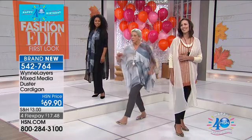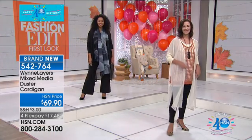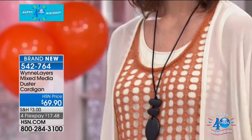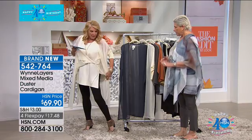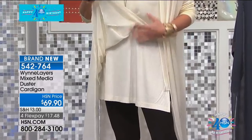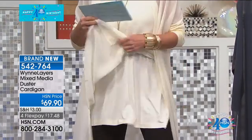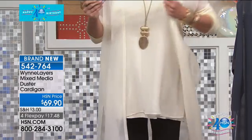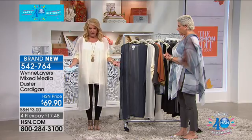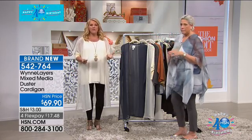Okay, so here's the story. Now I'll layer it for you so we can really work this out. I have on the tunic, and it's got a big long slit, and this is in a jersey knit. That's my first layer if you want to do the exact outfit. This is the chiffon tunic. So jersey tunic, chiffon tunic, and then of course we have the duster on top of it. And again, you get a couple of pieces and you build the perfect wardrobe.